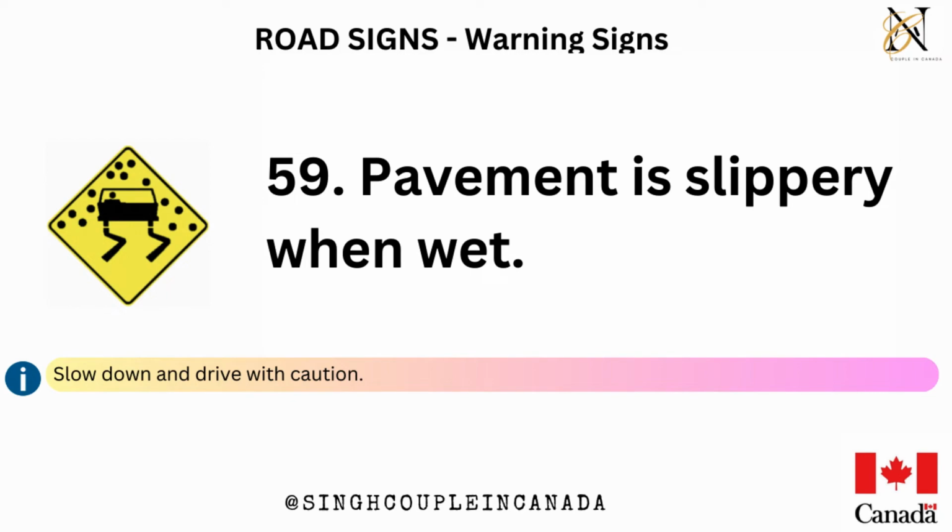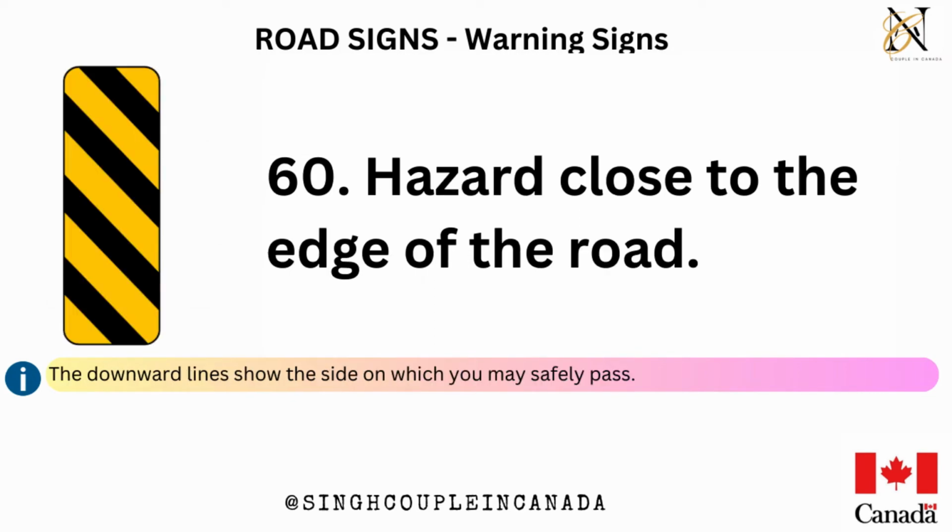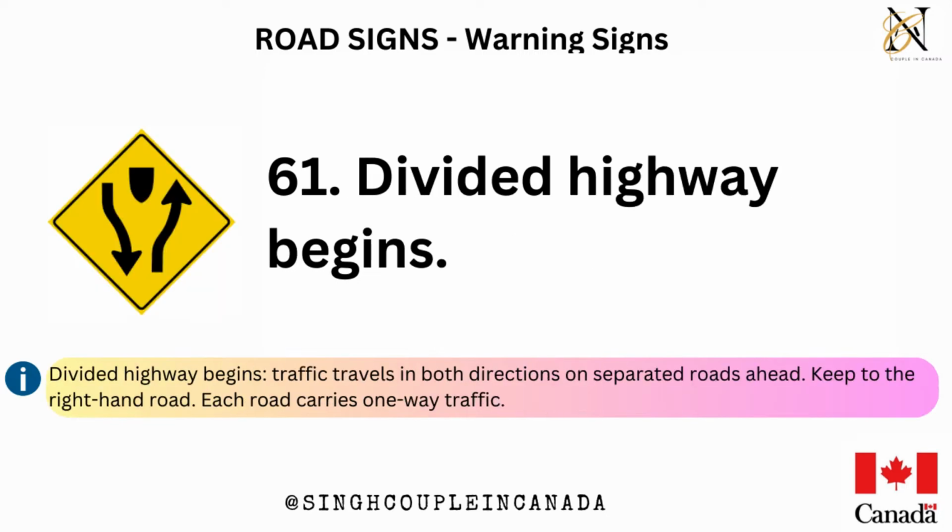Pavement is slippery when wet. Slow down and drive with caution. Hazard close to the edge of the road. The downward lines show the side on which you may safely pass. Divided highway begins. Traffic travels in both directions on separated roads ahead. Keep to the right-hand road. Each road carries one-way traffic.